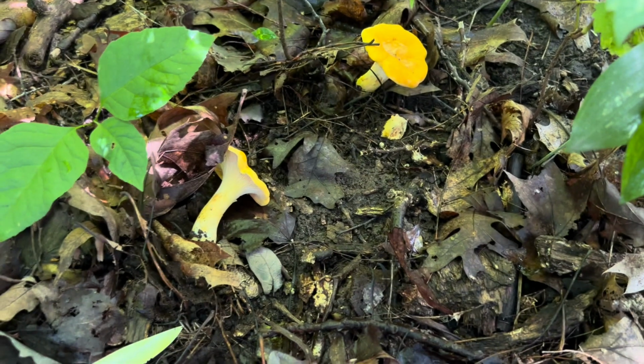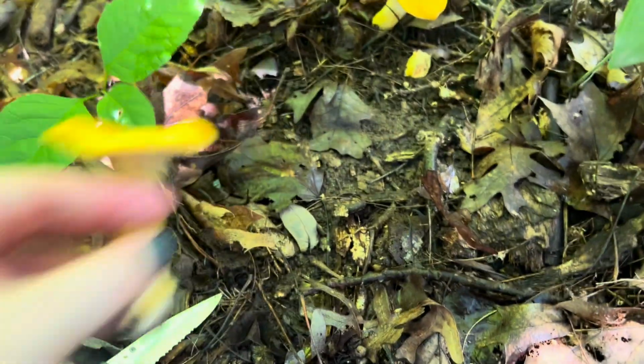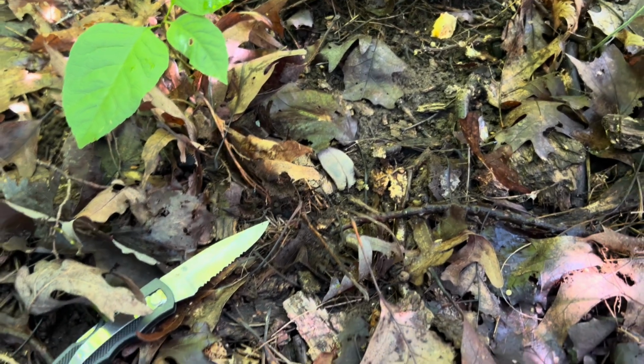Unfortunately, so far it's just this small clump. A few years ago when this fruited, there were a ton. I was able to fill my bag, so we'll see. I'll keep checking this spot through this season and see what comes up.